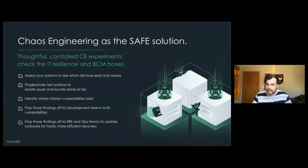And the reality is it checks the boxes, right? The things that we've talked about already, like what does it take to maximize uptime, reduce downtime, build a great user experience. With chaos engineering, you're able to do a few really cool things, right? One, you can assess your systems, right? See which services exist, where dependencies exist, what is at risk. You can progressively test these systems, right? To actually isolate the issues, like once again, find where there might be risk or vulnerability.